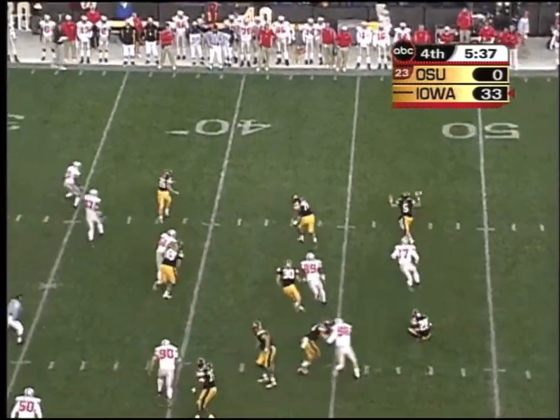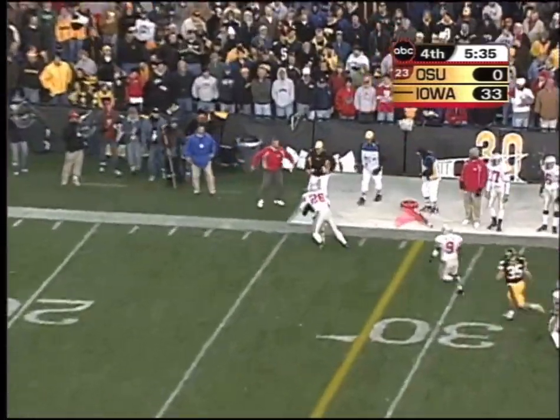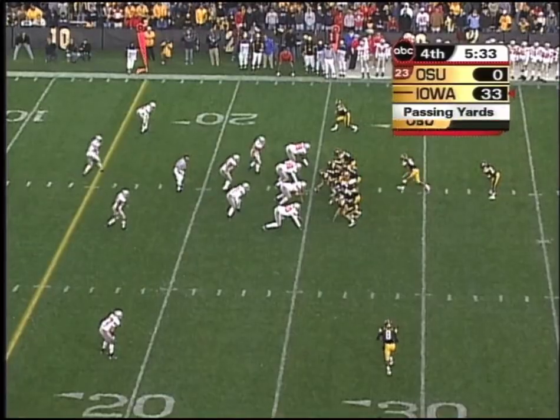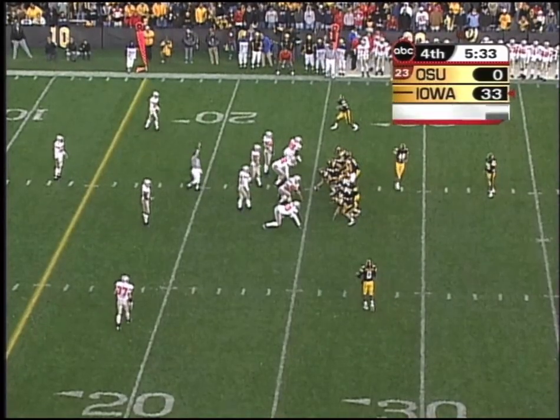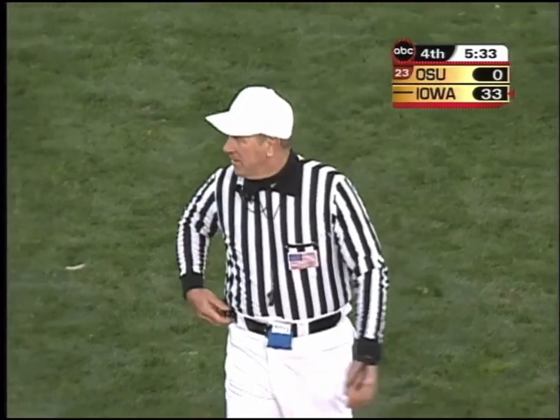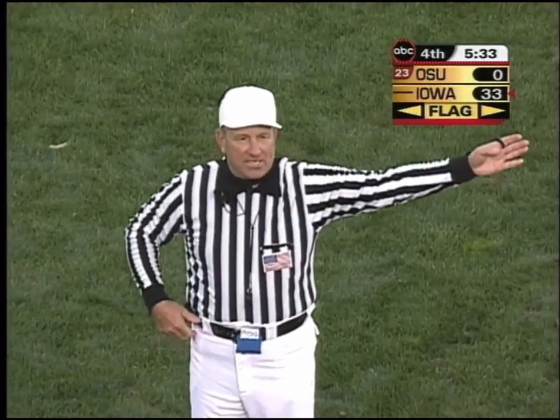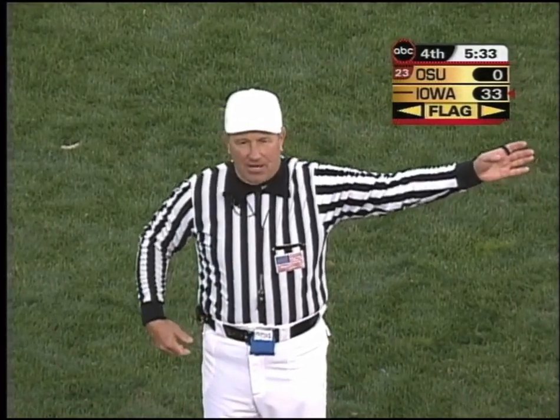Tate rolls and throws, and again throws a strike. First down. Out of bounds, this one to James Townsend. And then when you look back at that BCS, never has a team 1 and 2 stayed that way and gone 1 and 2 and played each other. Right. That's never happened. Right.